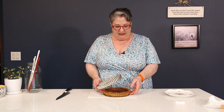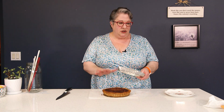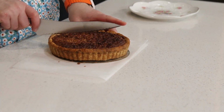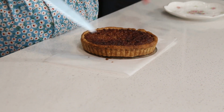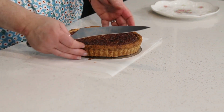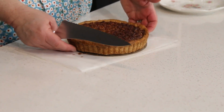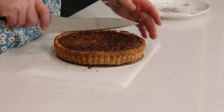So lay it down on a flat surface. Don't put it on a plate yet, because you won't be able to get a nice slice if you're going like this, and then you have to go up because of the edge of the plate. So put it on a nice flat surface. Use the bottom as your solid piece, you know, to hold it.